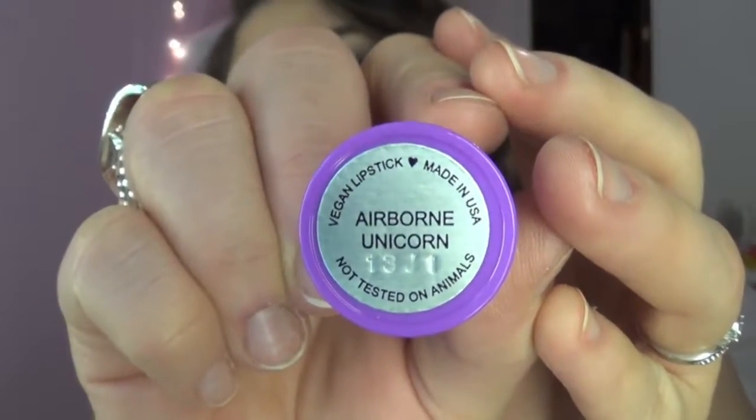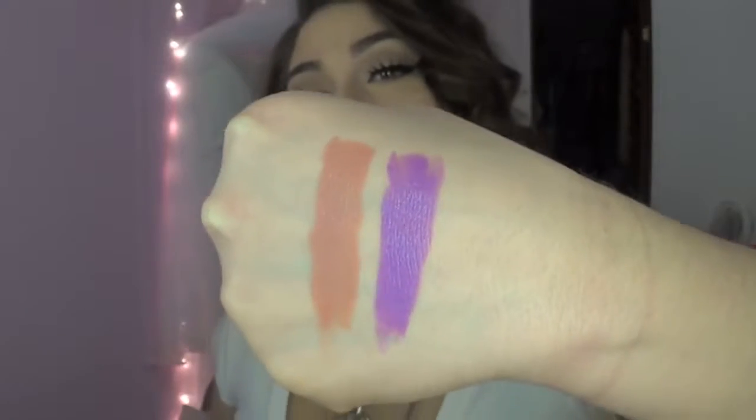All right, so the second one is Airborne Unicorn. And it just looks like this. It's like their staple, I'm guessing, because it looks just like the packaging colors. That's one swatch. Let me thicken it up for you guys. All right, so this is Airborne Unicorn. It's a really pretty purple, and I love it. I think it's so pretty.